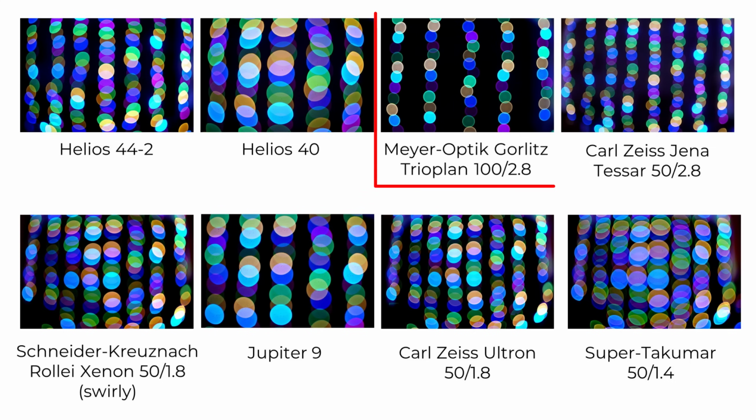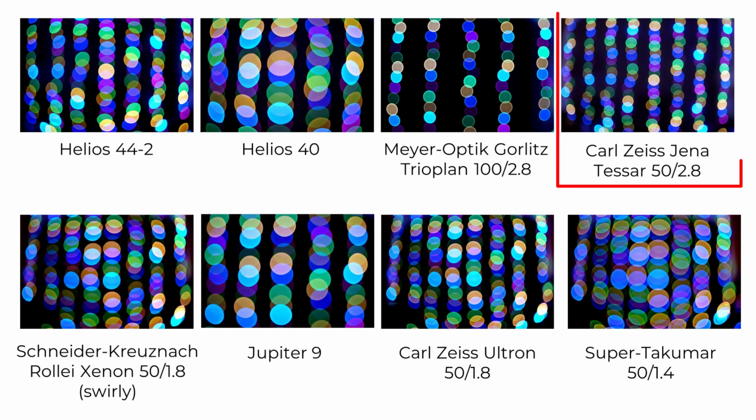Let's start with the bubbles from a triplet lens design. As I've already mentioned, this lens draws clear lines around the edges of the bubbles, an effect that produces the soap bubble bokeh effect that some people value so highly. Now a Tessar lens, a lens where there's no hint of swirl in everyday images. From the wall of lights, yes, the bubbles rotate at the very edges of the frame, but it's not enough to give a swirly look. The rotation is far more widespread from the Helios.